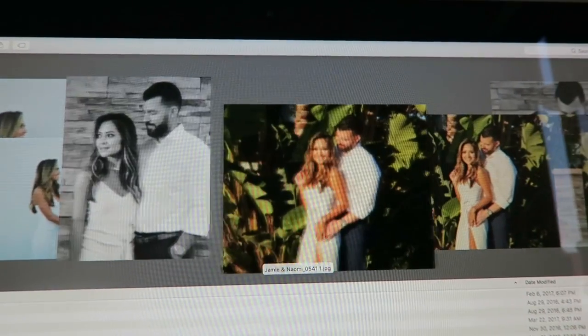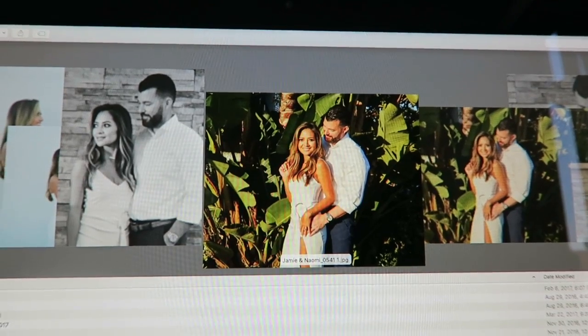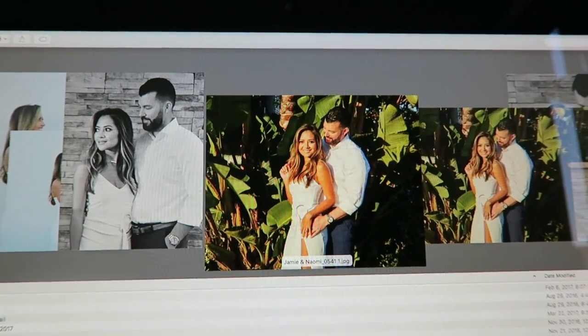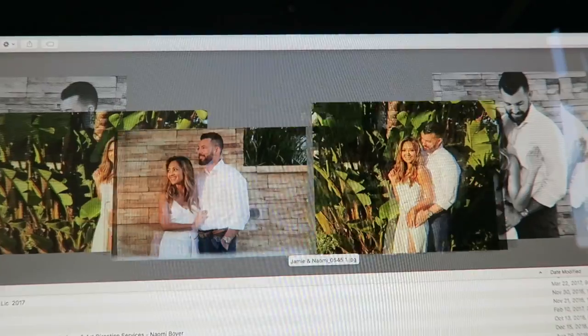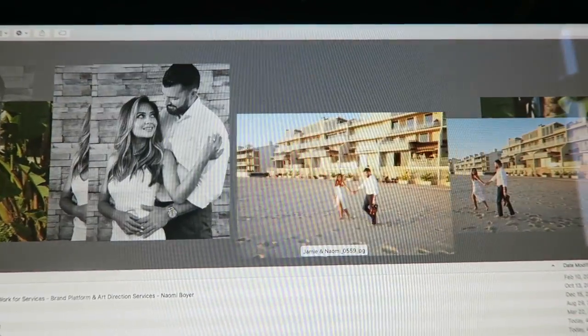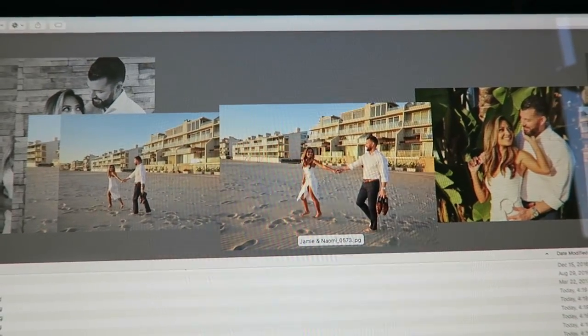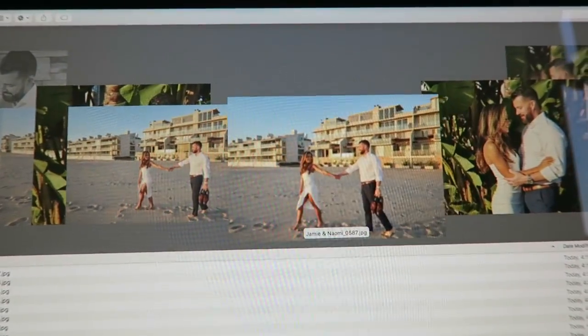And then just some random other spots. I really like this one with the banana leaf in the background, but I feel like the banana leaves were not as fruitful, like there weren't too many of them. This one I thought was cute. More of the banana leaves.